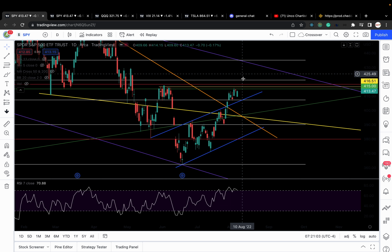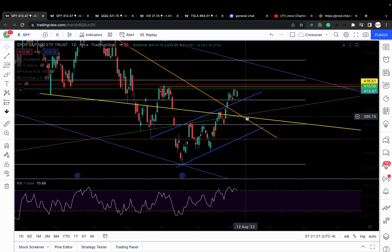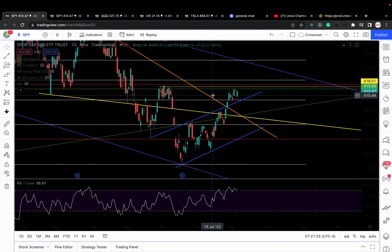We've seen similarities to June, and I have a feeling, I could be wrong, that market makers are not going to let history repeat itself. They're not going to make it too easy. And that doesn't mean they won't push it to the downside. They might give us a fake out first before pushing it to the downside. That's a possibility.